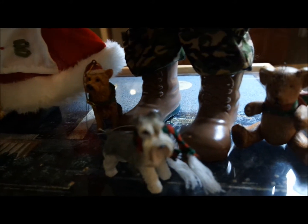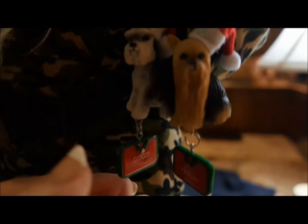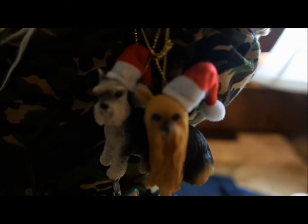I put out much less this year than I've ever put out, ever. Of course, there's always Schnauzers and Yorkies everywhere. And Santa's even holding Schnauzers and Yorkies that were added by me. This is Coco's and this is Teddy's ornament. My first Yorkie and my first Schnauzer.